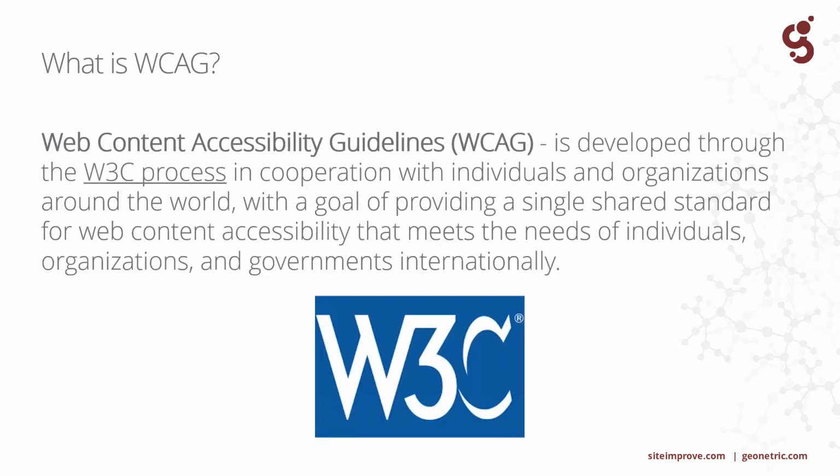Next, we'll go on to the WCAG, depending on how you want to pronounce the acronym, but it's the Web Content Accessibility Guidelines. They are a W3C standard developed within the W3C working groups that essentially set the rules or set the guidelines and techniques, etc., for the web. And that includes accessibility standards.